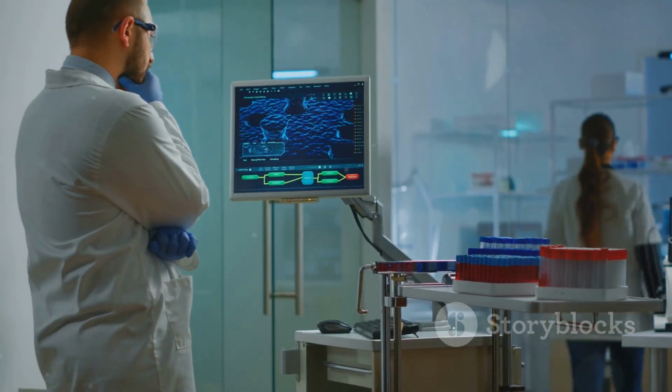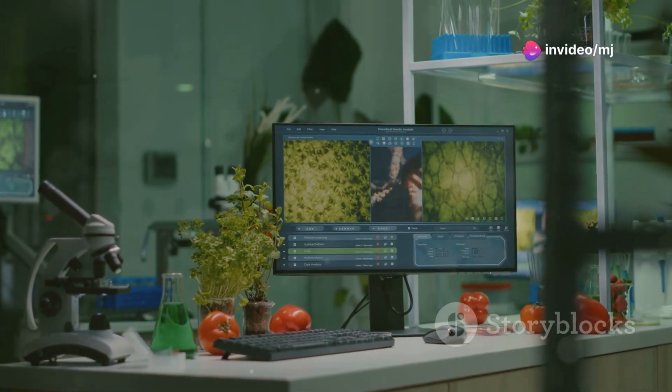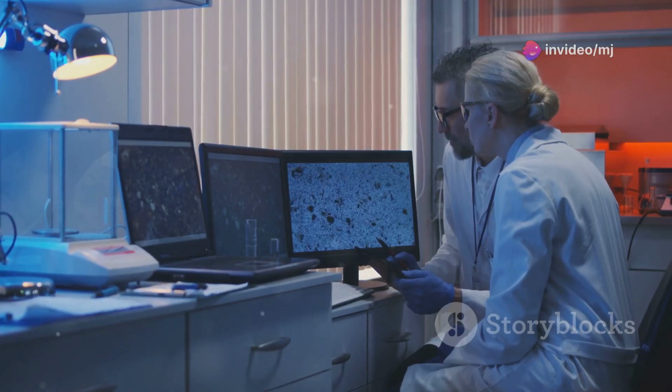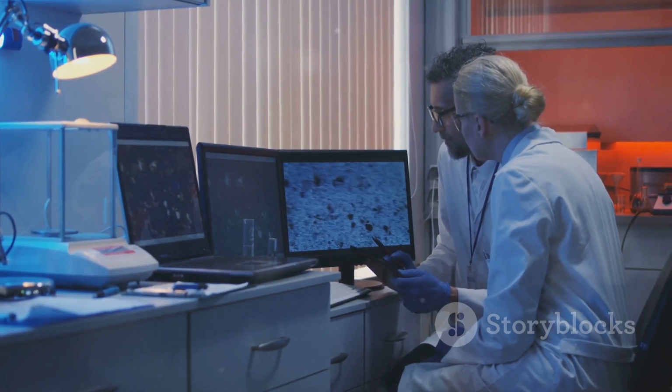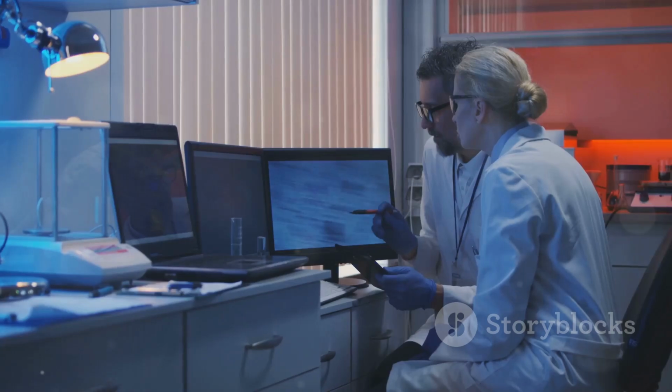AI is helping to speed up this process in a few key ways. First, it can be used to identify promising drug targets. By analyzing massive datasets of protein structures and biological information, AI algorithms can pinpoint proteins that are likely to play a role in a particular disease.